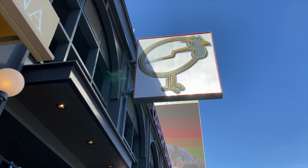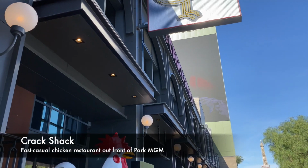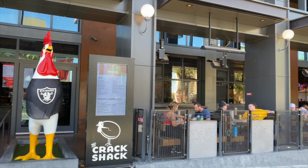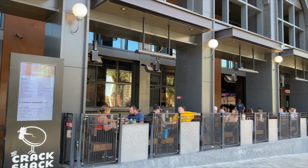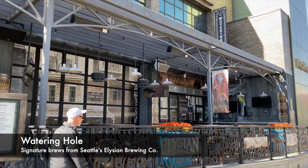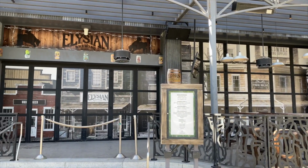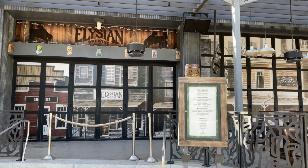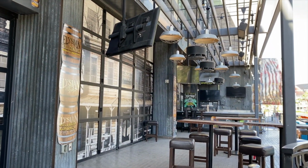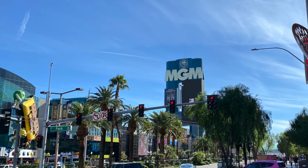Next door, we love seeing the Crack Shack patio filled with folks enjoying their lunch al fresco. It's great to have you all back. And just north of that is the Watering Hole. Not open yet today, but we just love the vibe of this patio as well. And they have great decor. All right, enough of the west side of the Strip.